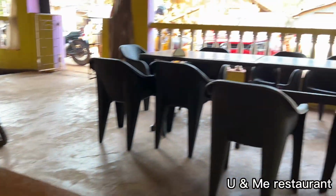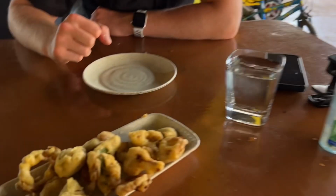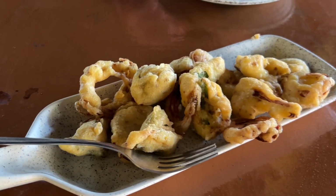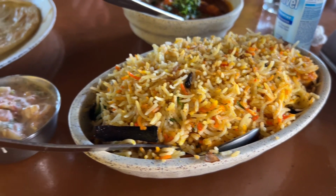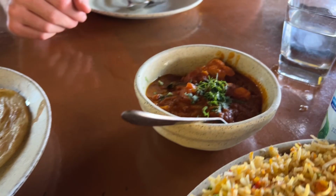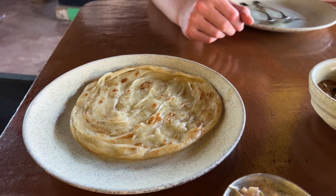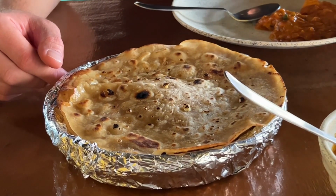We came back to our favorite place for lunch, and here is the veg pakoda. It's deep fried vegetable pieces. It's super delicious. So here is my seafood biryani. It came with this vegetable raita, and here is Julius's butter chicken and some paratha as well, plain paratha. Julius just received his garlic roti.